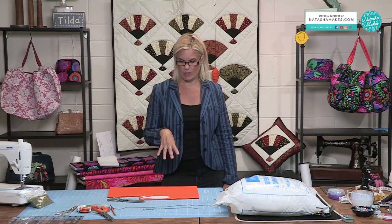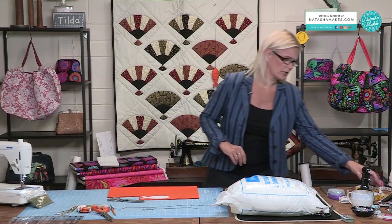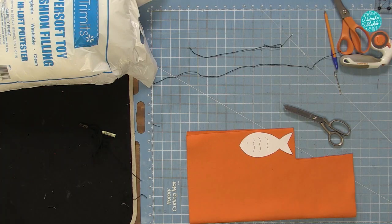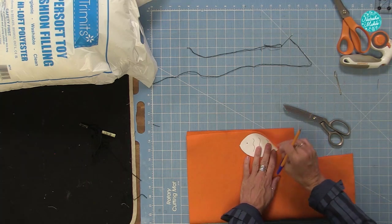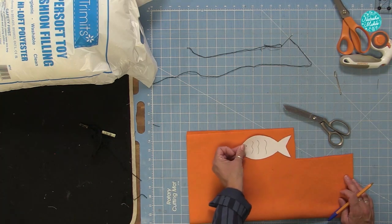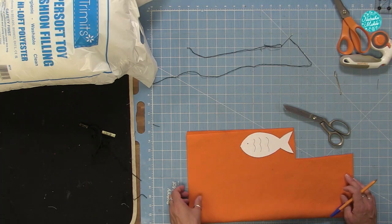So this month, like I say, we keep these pretty simple, and this is incredibly simple. Let's have a look. First thing you're going to do is get your template out, make up a template, and then double up your felt. If you're going to make lots of these, it would be a really nice idea to have template plastic.